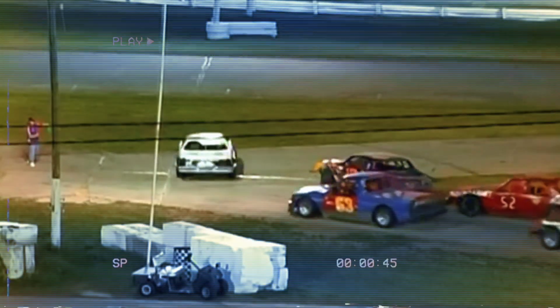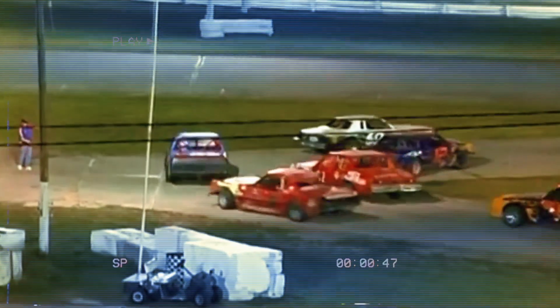The field was stacked with talent, from fresh rookies to cagey veterans, and fans could feel the tension even before the green flag dropped. The race began with a clean start, but the field bunched up quickly heading into turn 1. The outside lane had a slight advantage, with cars rolling strong off the high side. It didn't take long for the front runners to separate themselves from the mid-pack chaos, but the battle in the middle of the field was intense.